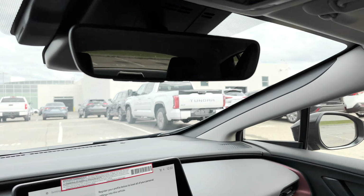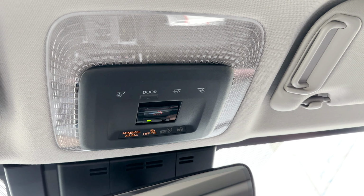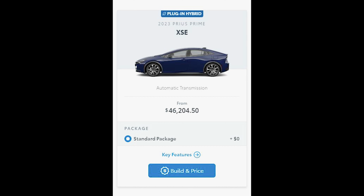Up top is the mirror, interior lights, and SOS. And like the back, the front also has its own glass area. Here's the key fob and what it looks like for the Prius Prime. Now, there was no window sticker for this Toyota Prius Prime XSE, but this does start from about $46,200 Canadian, and this may be minus any dealer discounts and manufacturing rebates if they're being offered.